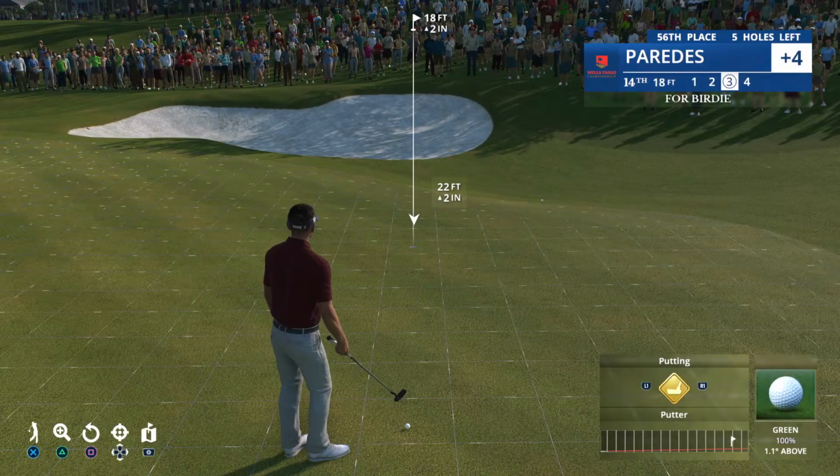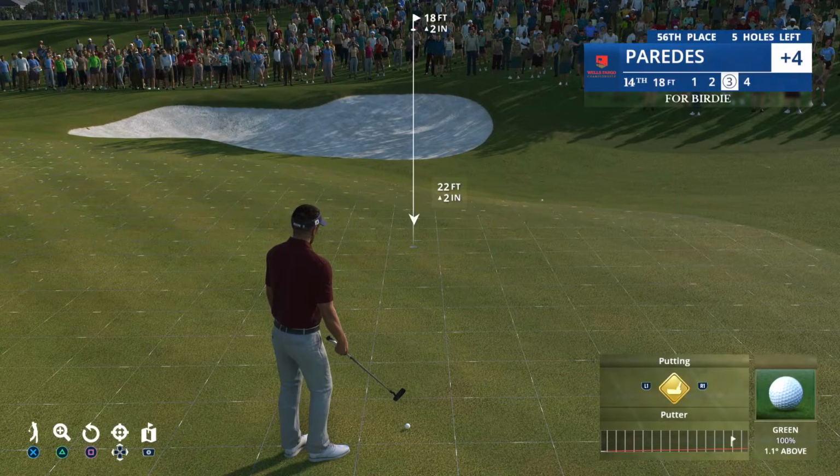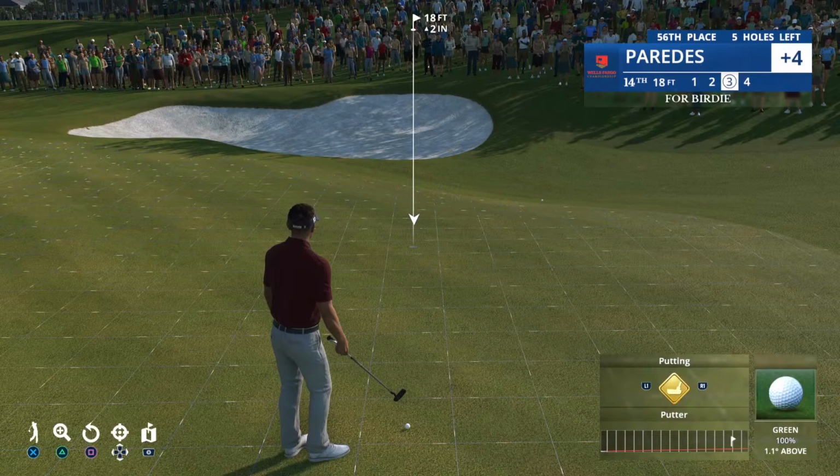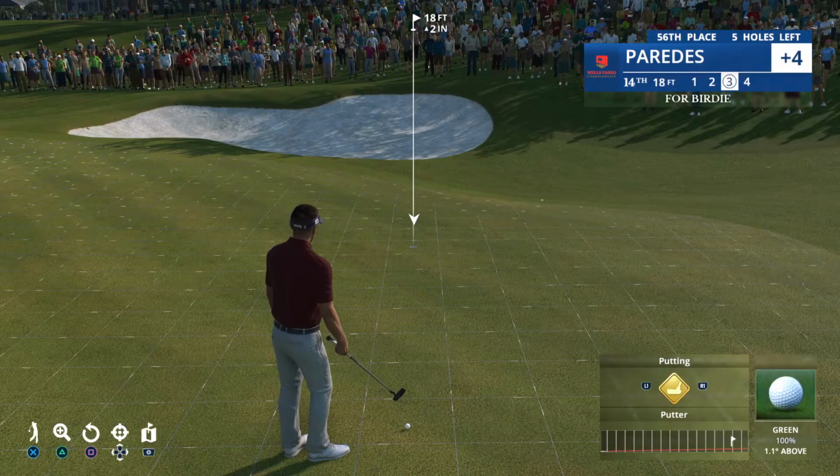Let's bring in Notah Begay III for a look at birdie. And these are the putts he hasn't been able to do much with all day. This doesn't have a whole lot of movement to it, and he could surely use it.